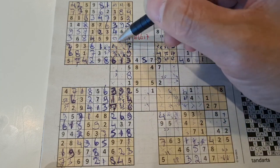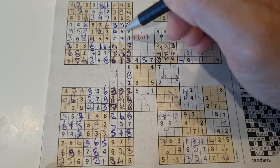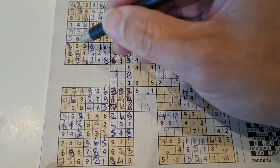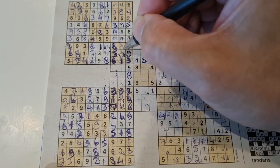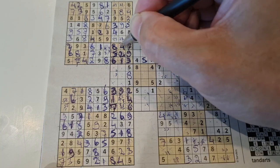And we need an 8 here. We have an 8 in this column, so no 8 in these 2 boxes. So the 8 goes together with the 5 as a pair. 8 and a 5. We have an 8 in this row, no 8 there. 8 should be here and a 5 goes there. And I've eliminated the 2, so the 2 goes there. And I've eliminated the 4, so the 4 goes there.